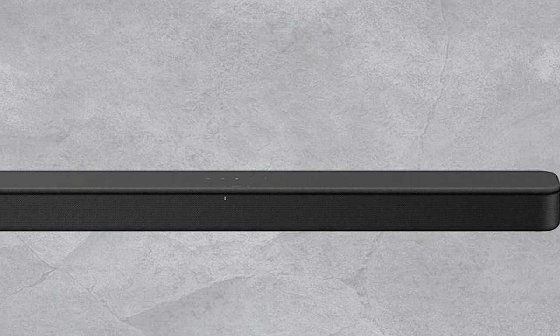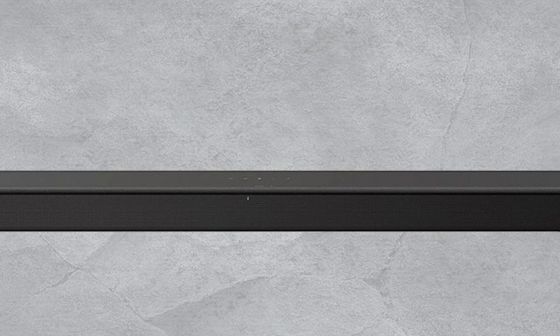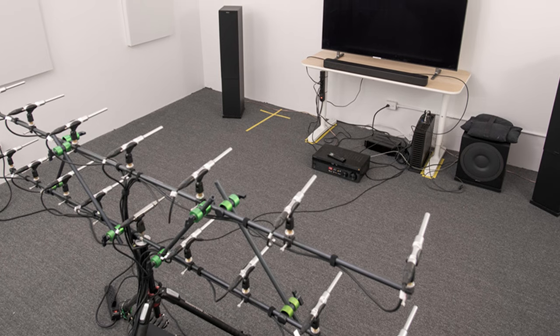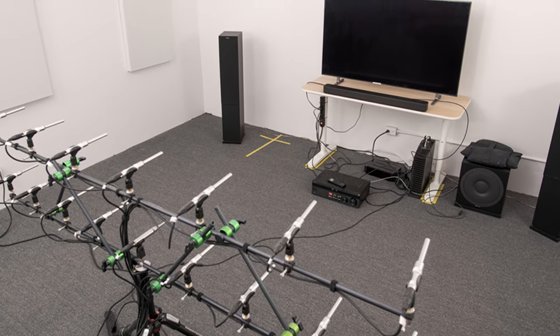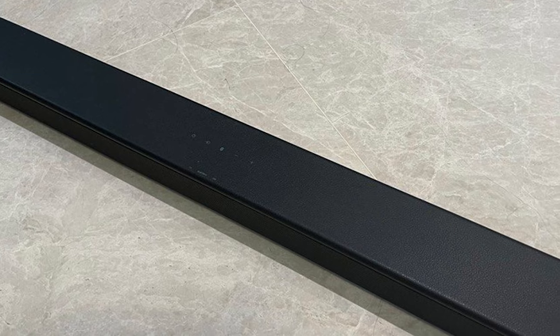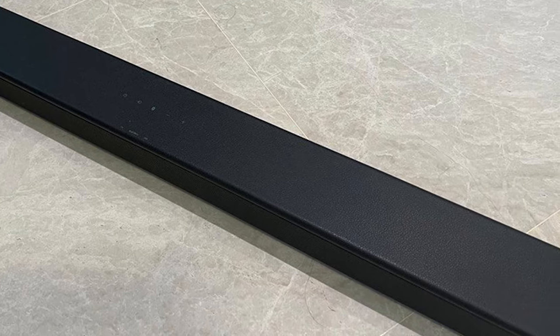The Sony S100F soundbar is incredibly easy to set up. You can connect it to your TV using an HDMI or optical cable, and it's ready to go. It's also Bluetooth-enabled, allowing you to stream music from your smartphone or tablet wirelessly. This versatility makes it an excellent choice for both TV audio enhancement and music playback. With its slim and unobtrusive design, this soundbar seamlessly blends with your TV setup. It's perfect for smaller rooms or when you want improved sound without the complexity of a full home theater system.